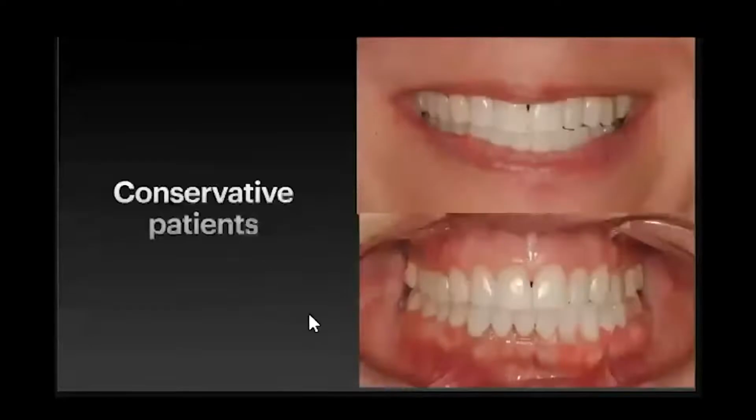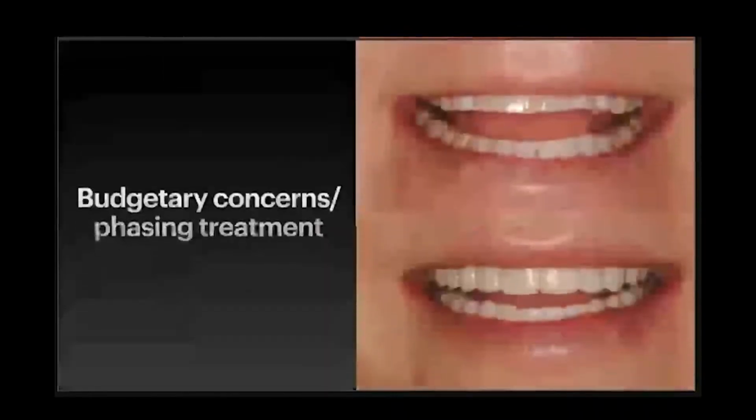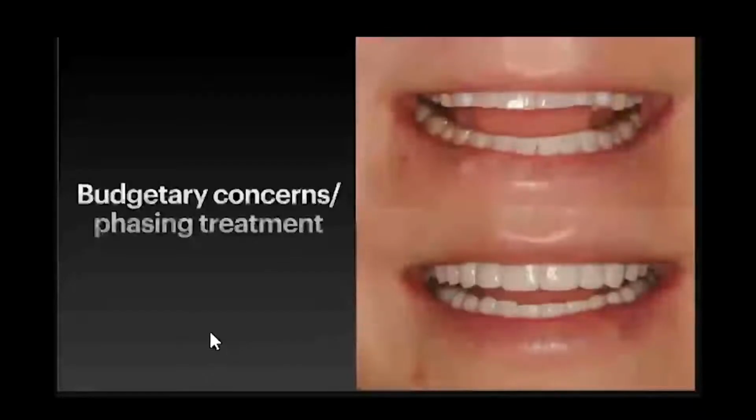And another situation where resin can come in handy is these bigger smile design cases where the patient has budgetary concerns and they want to phase treatment. And this is Brenda here, and Brenda's a Baylor grad, Sic 'em Bears, and she lives in our neighborhood, and she has been on SSRIs for many years. And this is what happened to her dentition.